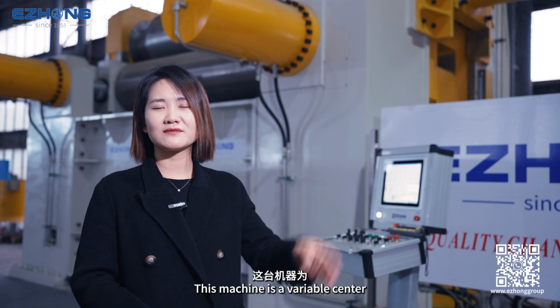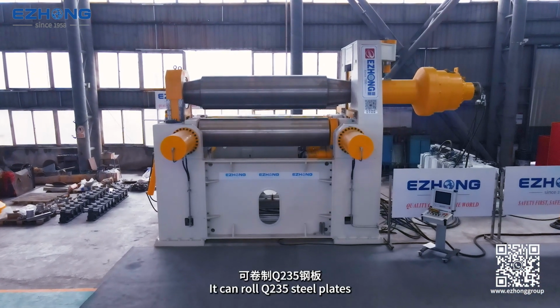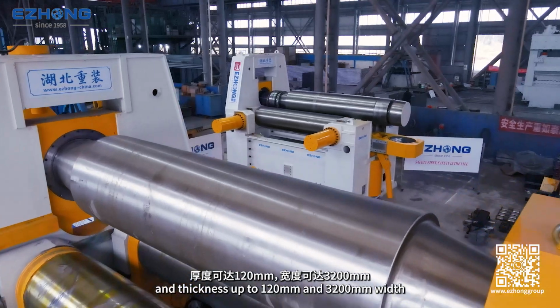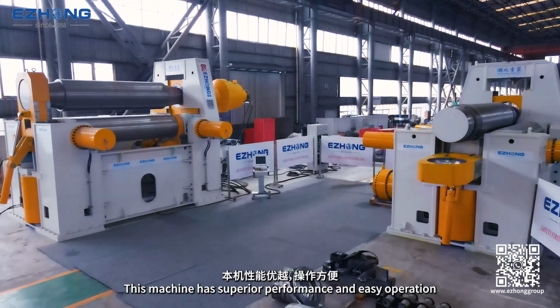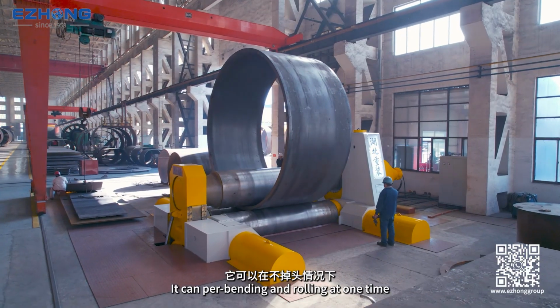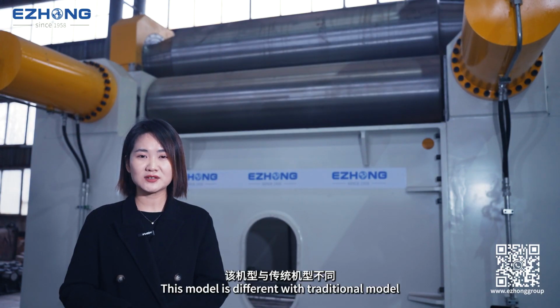This machine is a variable center distance fully hydraulic 3-roller plate rolling machine. It can roll Q235 steel plates with thickness up to 120 mm and 3,200 mm wide. This machine has superior performance and easy operation. It can do prebending and rolling at one time without turning around. This model is different from the traditional model.